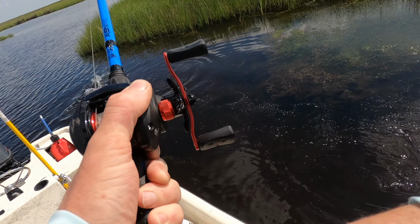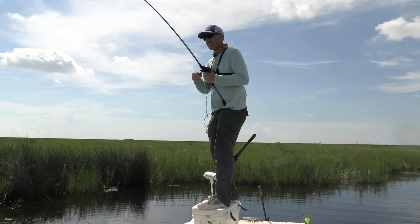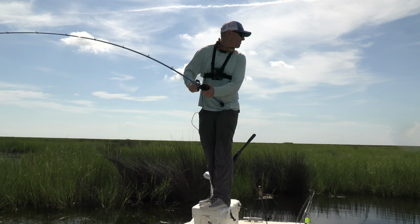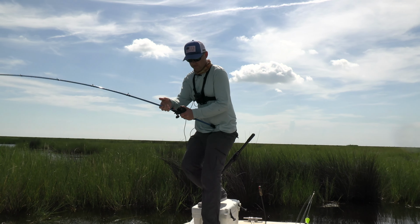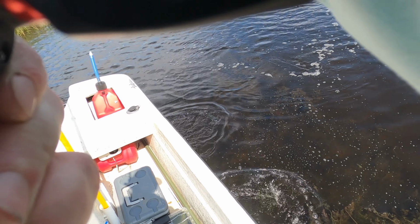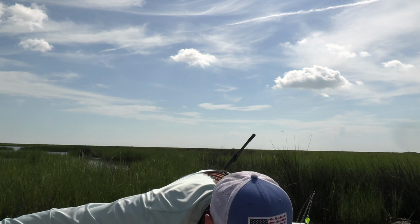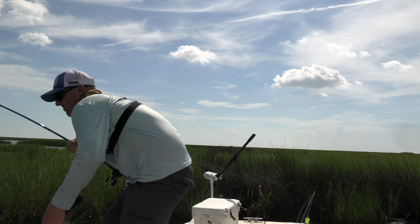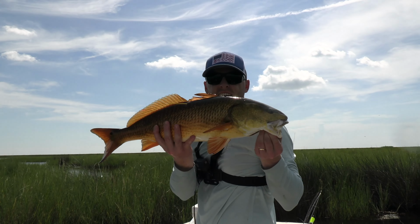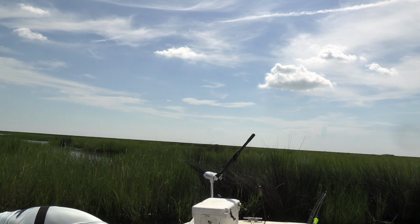Big old boy. I knew as soon as that camera died, I'm like, well, I'm gonna catch one now. Big old boy. A big old stud right there. Pretty pumpkin. Crystal clear water. Love it.